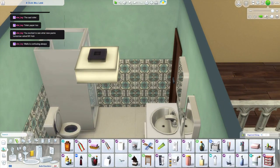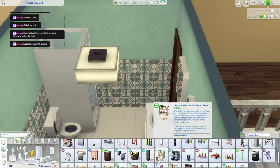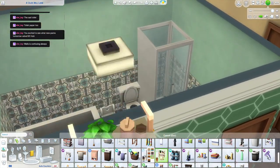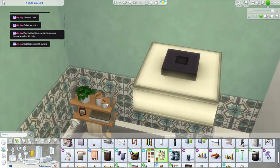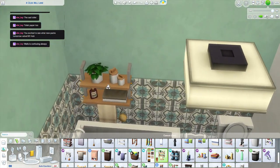Okay, so we're going to do our towels on the wall. Ooh, and I'll do that above the bath. I just wish there was a white in this, but I do love it, so. That's one of your favourites, white.